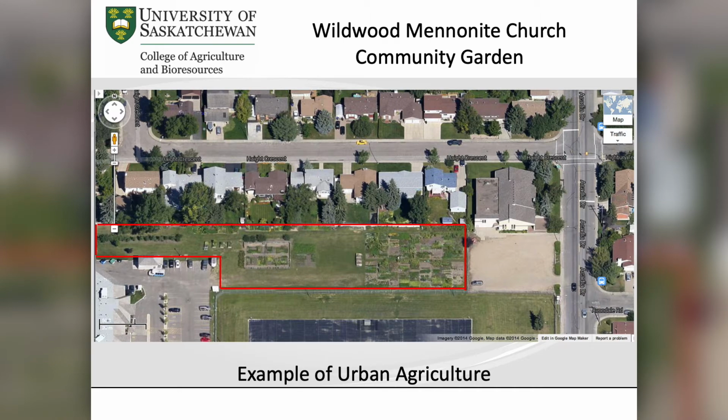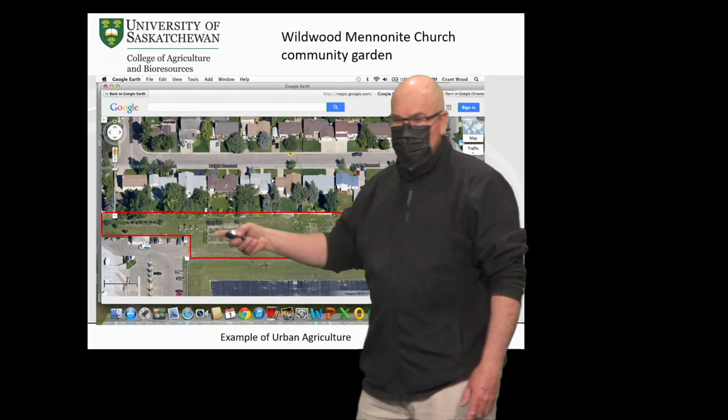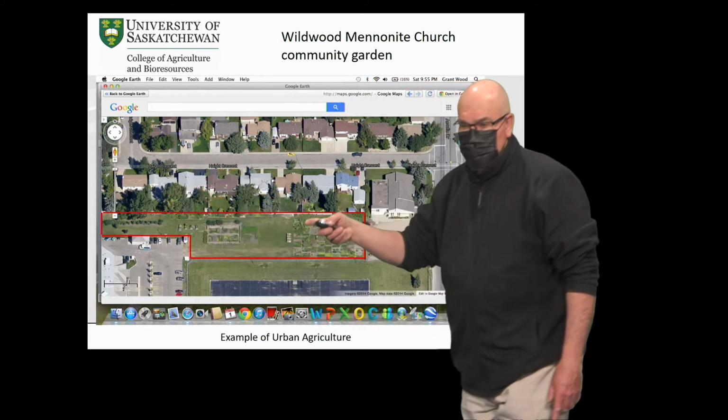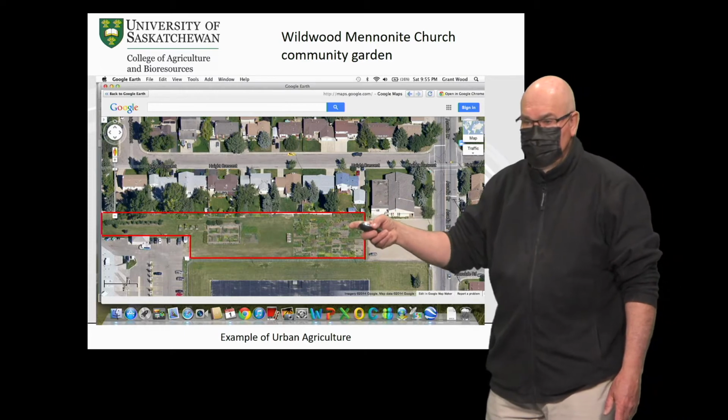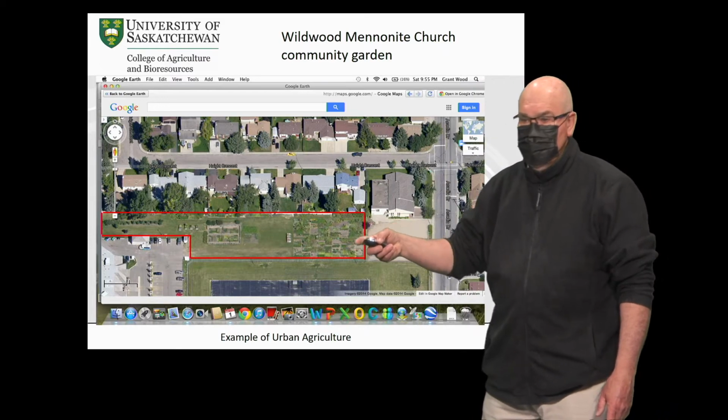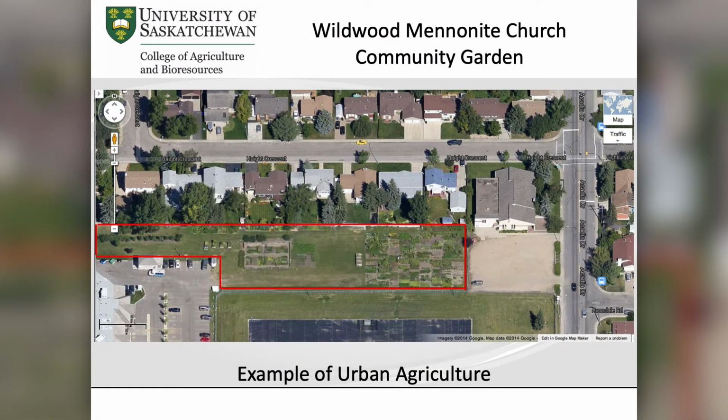It's not doing anything. So these people can't really grow a lot of vegetables in their backyard because they're very, very shady backyards. So the church said, well, we're going to create a community garden. We're going to bring the community together and they can grow vegetables here and we will help and coordinate that. So that's the Wildwood Mennonite Church Community Garden. It brings people together, people share, people interact. There's all sorts of social benefits associated with that, and you get food. So there's one example of a parcel of land being used effectively now that wasn't.